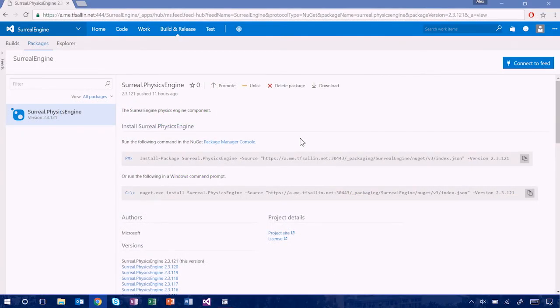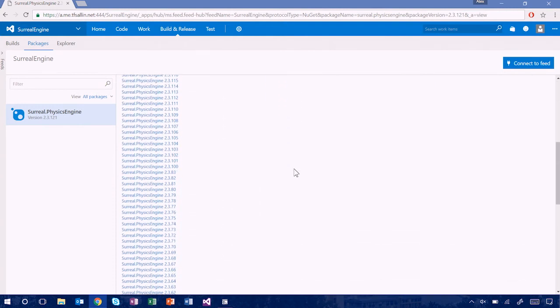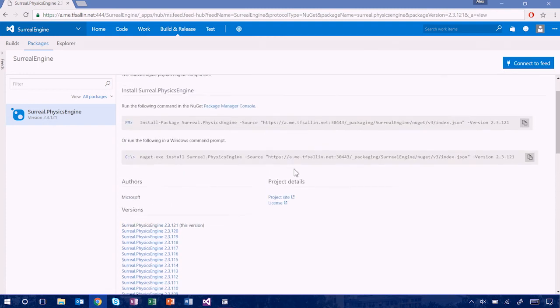Let's take a look at the Physics Engine package. It's updated frequently, as you can see from the long list of versions. This makes it hard for the Physics Engine's consumers to know which versions have been tested and validated. So let's use release views to make it easier. First, I'll promote the latest version of this package that I've validated. For the sake of the demo, let's assume that I've validated this version, 120, already.